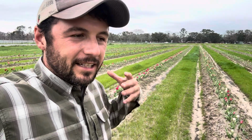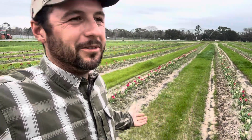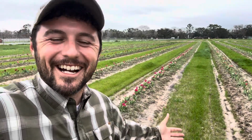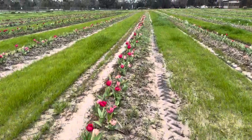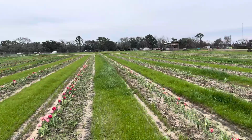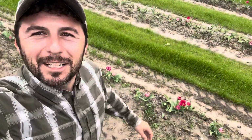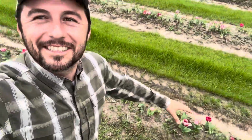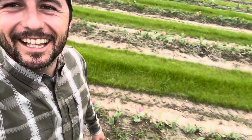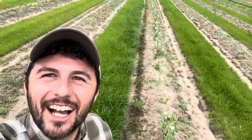Now, is it a perfect tulip field? No, not at all. This is our first year doing it, and we're on the Gulf Coast of Texas. These things are not supposed to grow here, but we did it. Sometimes we'll literally just come out and just enjoy the flowers. I mean, it really is like, I don't know. It's just not a look that we're used to on the Gulf Coast of Texas.